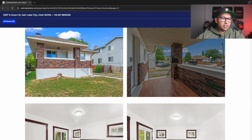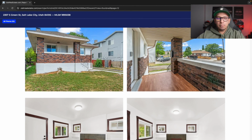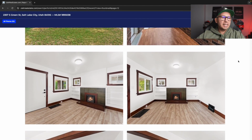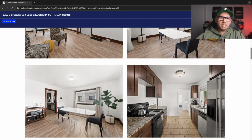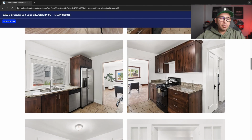It gives a little bit of character, just because a lot of the newer homes that are being built all look pretty much the same, as you saw on some of those other homes. But it looks like with this one, they've done a little bit of remodeling. They kept that wood accent, which looks really nice, and they put in that wood flooring. Very nice kitchen with cabinets, and it looks like some new appliances as well.